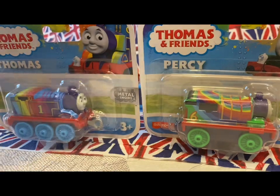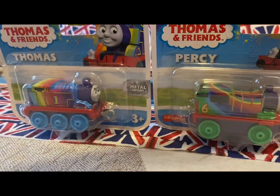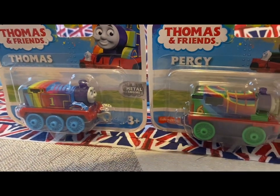So these were £25 each from Tootley Thomas. And again, Diesel is no longer available.